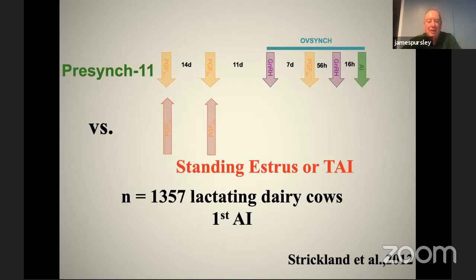I want to point that out because a lot of people cherry pick and do the top program. If you're going to cherry pick, you need to do Presynch 14. It's a lot simpler, and it wouldn't matter whether you did Presynch 11 in this case. We do Presynch 11 in this case because we want cows to get the first generation of Ovsynch around day 7 or 8 of the cycle. And that's what the 11-day interval is there for. 10 or 11 days is perfect, to be quite honest. So it's strategic in that case in order to start Ovsynch at the right time. And these are cows that only get timed AI.